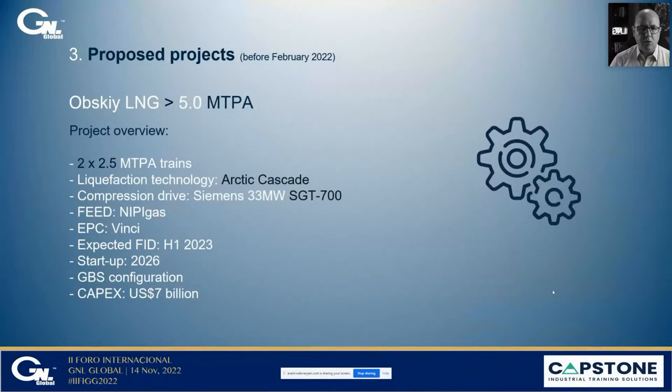Obsky LNG from Novatek, again two trains of 2.5 million tons per annum using Novatek Arctic Cascade. Again, the compression drive was supposed to be the 33 megawatt SGT-700 from Siemens. The FEED was completed by Nipigaz. The EPC contractor was French Vinci for an expected FID in the first half of next year. A GBS configuration as well, for a capex of $7 billion.